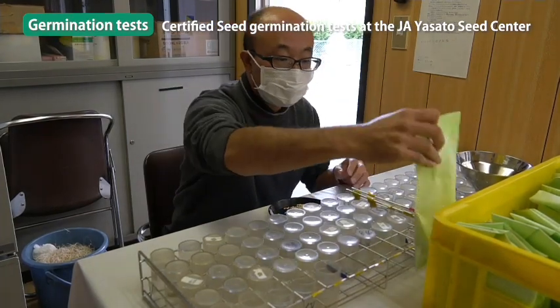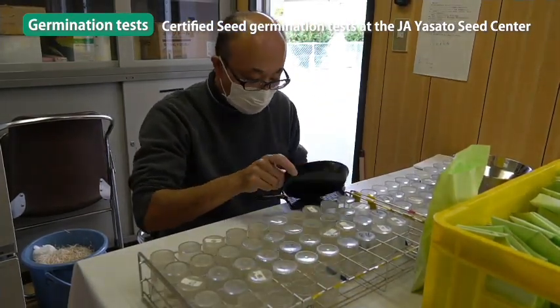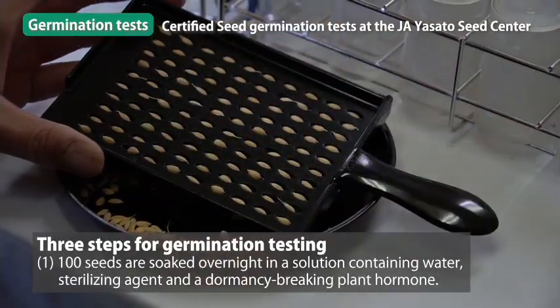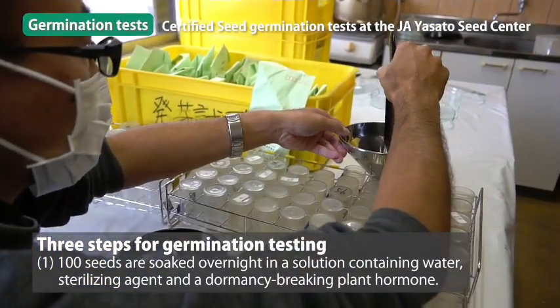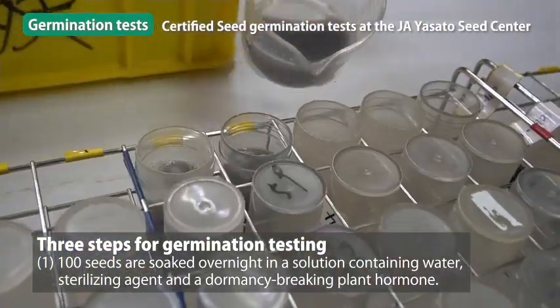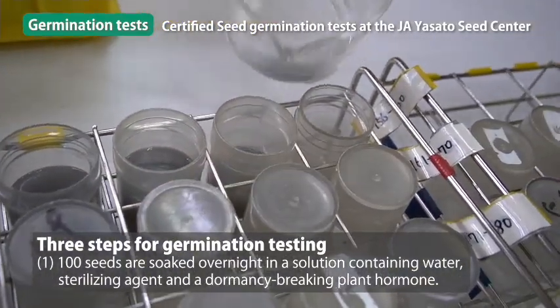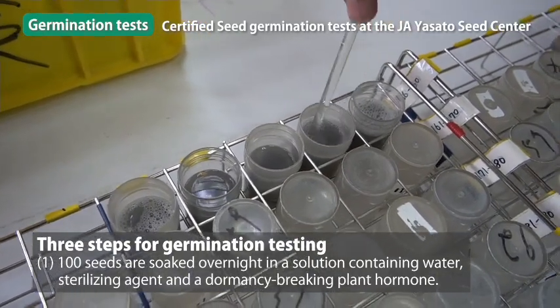This is a germination test of certified seeds produced at a seed production farm. For the seed germination test, harvested and dried seeds that are almost dormant are used. 100 seeds are soaked overnight in a solution containing water, sterilizing agent, and a dormancy-breaking plant hormone.